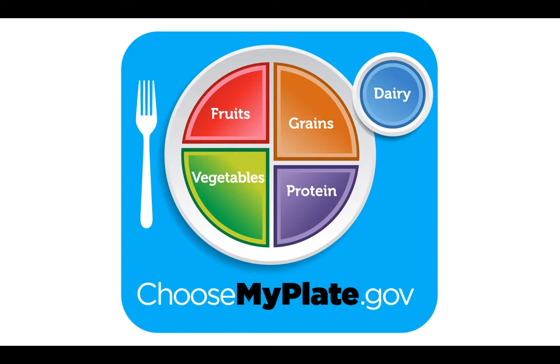Now, with My Plate, they're not saying that at every single meal you need both fruits and vegetables, but they really are encouraging whole fruits, whole vegetables, and a variety of consumption from different colors of fruits and vegetables. In addition, they're wanting you to consume whole grains, so things like whole wheat pasta or brown rice instead of the white breads or the white rice. And then focusing on lean protein, so things like fish, chicken, turkey, salmon, all of those are going to be really good for you in comparison to, let's say, a high fat such as bacon.